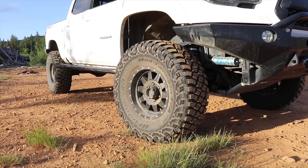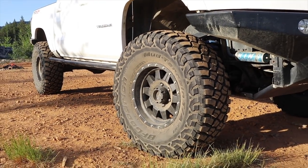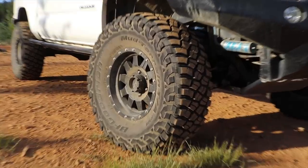When looking at the KM3, the first thing you notice is just the new, awesome, aggressive tread pattern that they've put on it. These are just really a good-looking tire. You can't get away from it. They look awesome. In my experience, I've actually found that they're much more than just a good-looking tire. They're actually really awesome performers.